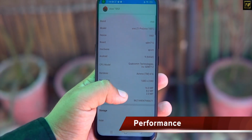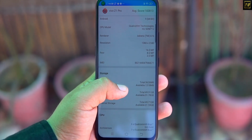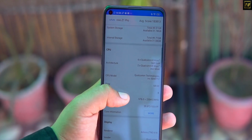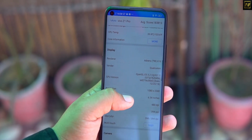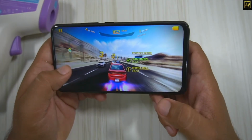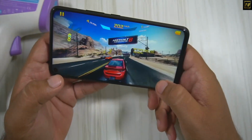After that, coming to performance, to be really honest, I am surprised at Vivo because in this budget they have provided the Qualcomm Snapdragon 712 processor which comes with an Adreno 616 GPU. Now you are getting RAM options of 4 or 6 gigabytes along with 64 or 128 GB of internal storage. The icing on the cake is that you are getting dedicated microSD card support, which is just amazing.